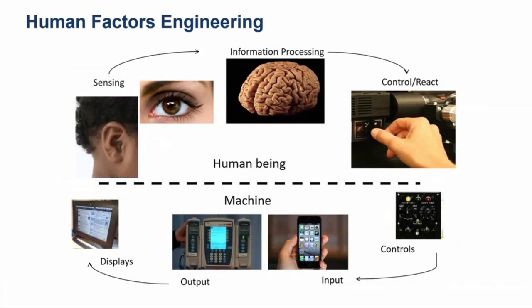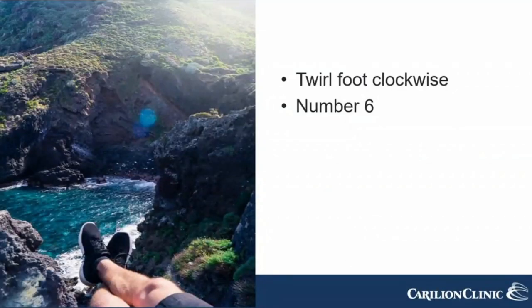So basically, human factors is anything a human sees or hears or senses and how they interact with whatever equipment it is, whether it's an IV pump or a car or a helicopter. It's all in the same way they interact. And so the human is the same. Understanding human capabilities and limitations is the same no matter what environment you put them in.